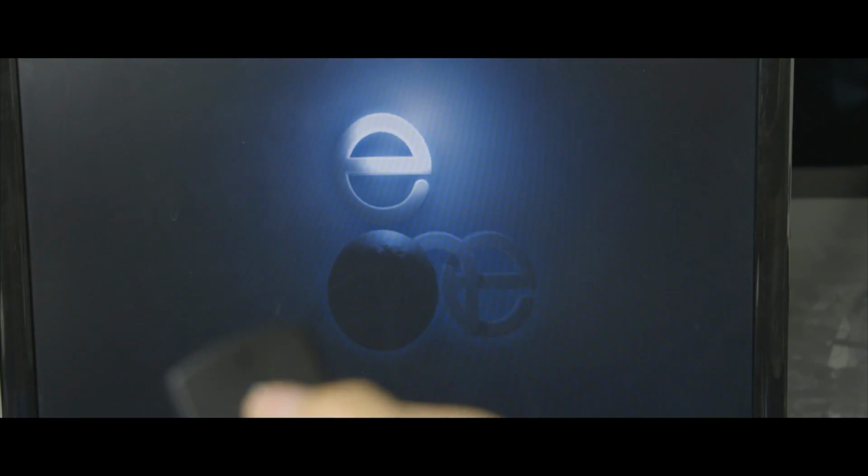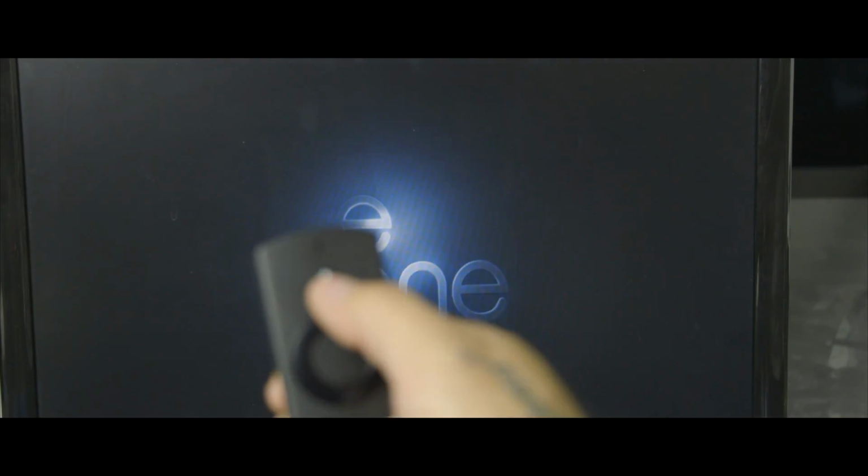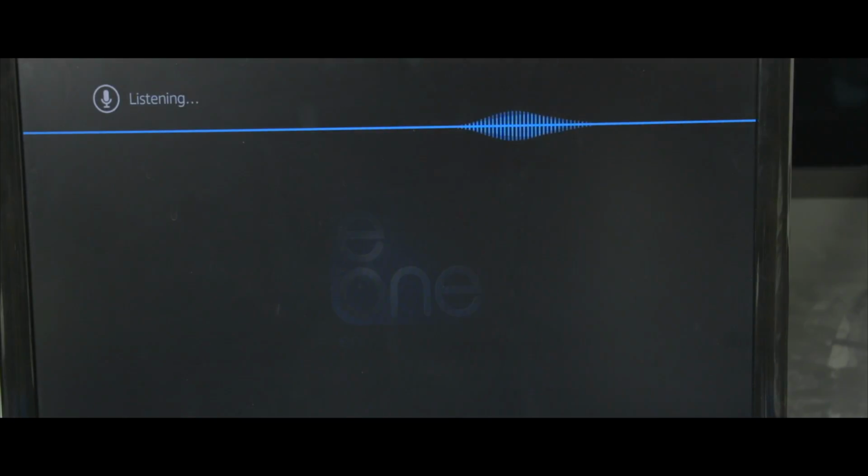So it's pretty much playing immediately. They're talking about how they have no buffer going on with their technology that they use. And the next thing I want to test is basically how the voice control works. They call it Alexa, Apple calls it Siri. So let's just see how it works out. I'm going to hold this in.